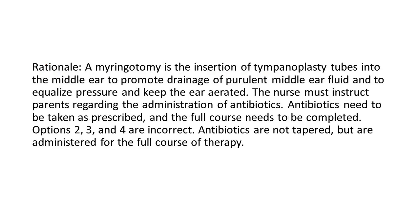Rationale: a myringotomy is the insertion of tympanostomy tubes into the middle ear to promote drainage of purulent middle ear fluid and to equalize pressure and keep the ear aerated. The nurse must instruct parents regarding the administration of antibiotics. Antibiotics need to be taken as prescribed, and the full course needs to be completed. Options 2, 3, and 4 are incorrect. Antibiotics are not tapered, but are administered for the full course of therapy.